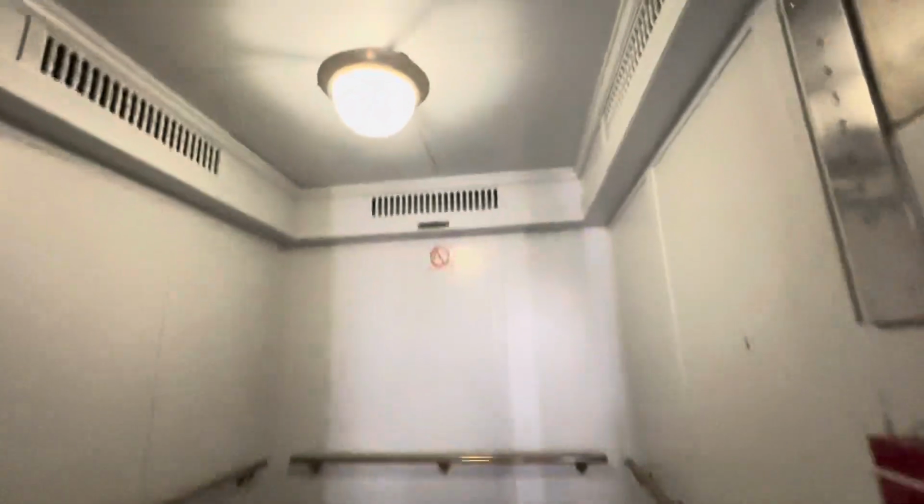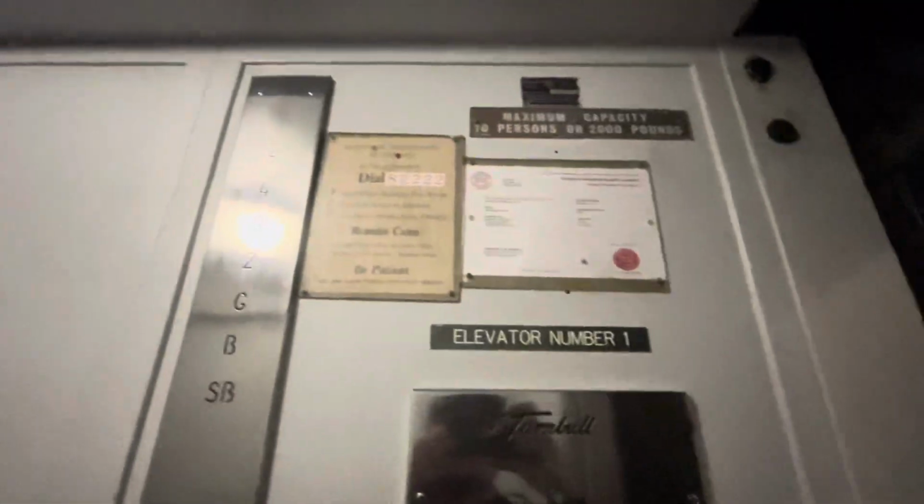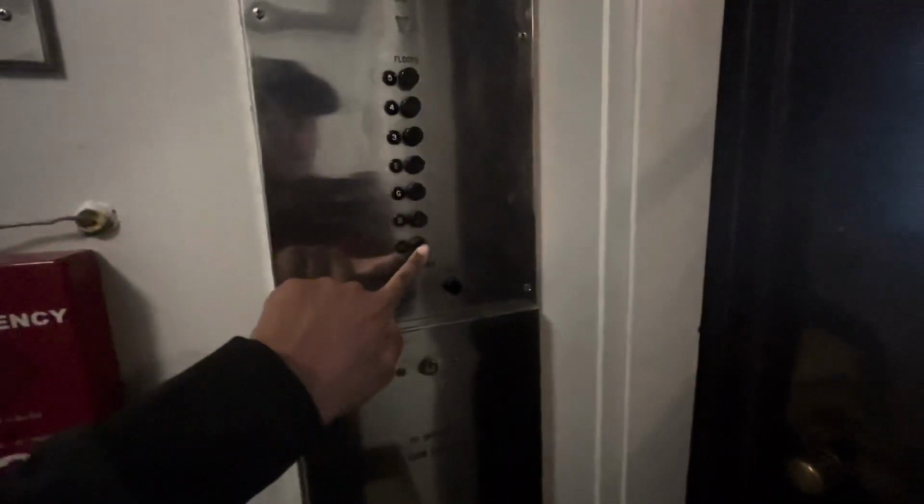Okay, let's ride the Turnbull elevator, which is already here. Getting shocked once again. Oh man, this is antique. Oh wow. All right, why don't we take this for a spin here? Here we go.